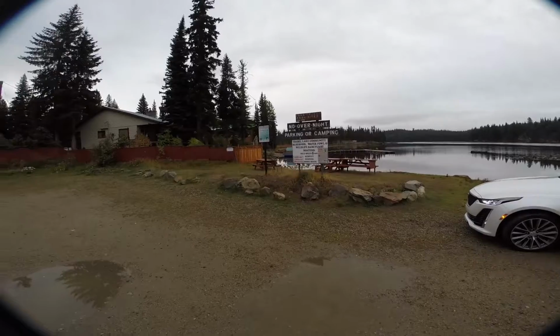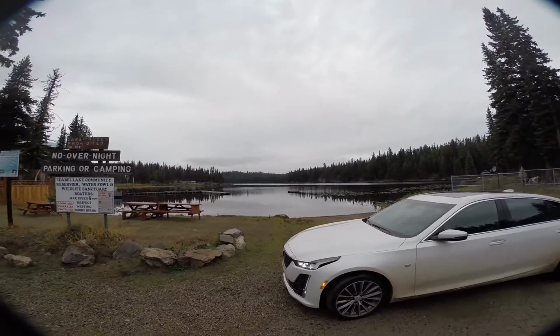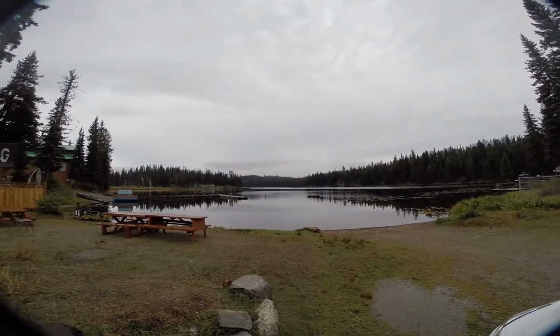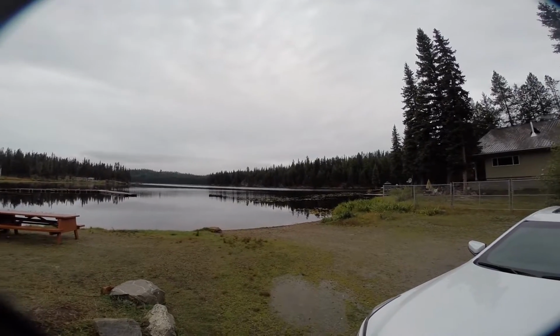So, thank you very much for coming along on today's adventure. We have headed out to Idabel Lake. It's a pretty little lake, a little ways from Kelowna, and far enough away from the highways and roads where there's no real traffic. Fresh, clean air, beautiful sights. Of course, it rained, so that's why everything's muddy and dirty, and I had to come down a forestry road to get here. Well, not a forestry road, but a secondary road.